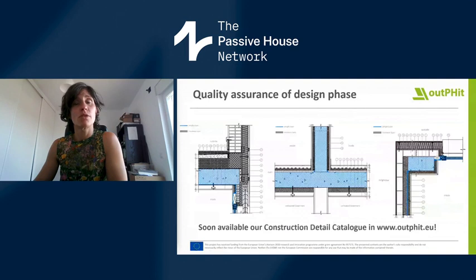It was very important to work from the beginning on the construction details of the building, because in this kind of retrofit, sometimes you can't use standard solutions. So we need to analyze every single detail and look for the best solution for each one. One of our tasks in the OutPHit project is to develop a construction detail catalog that you will find very soon on the website of the project. We also worked with Flixo from the beginning of the project to calculate the psi values and temperature factors of all of these details.